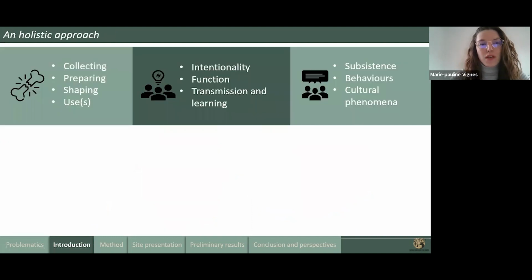So even though these kinds of tools are often considered very simple, they can give us useful information concerning Neanderthal behaviors. In fact, recent studies show a large variability and cognitive abilities related to the making and the use of such tools that highlight the cognitive capabilities of these Neanderthal populations.